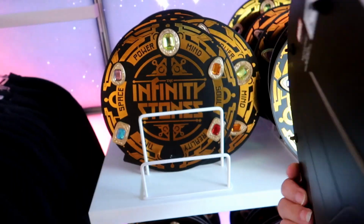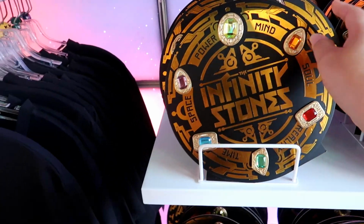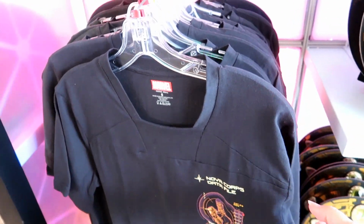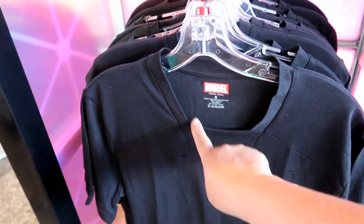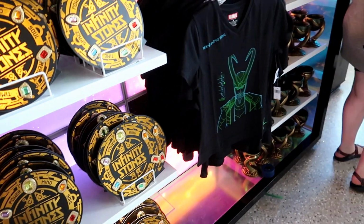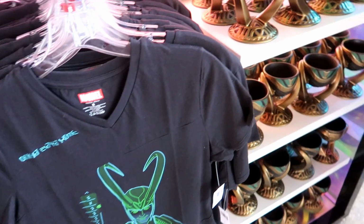I'm sorry guys, but this feels extremely cheap. $40. Well, this is cool. Look at the shape of this. So $40, but look at this neckline. I love this. Where are all your Loki fans? Thumbs up for the Loki fans.